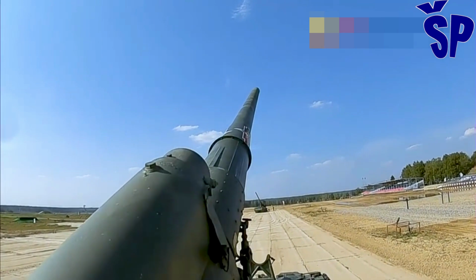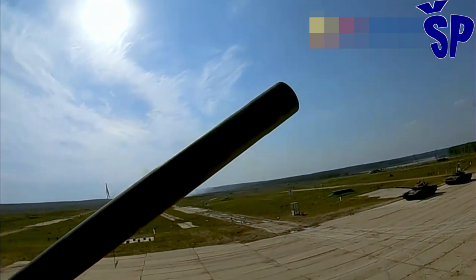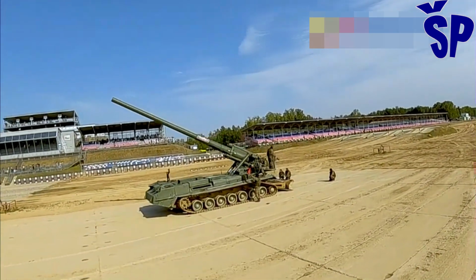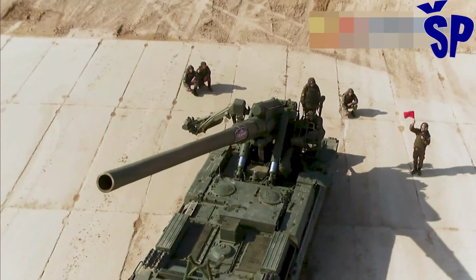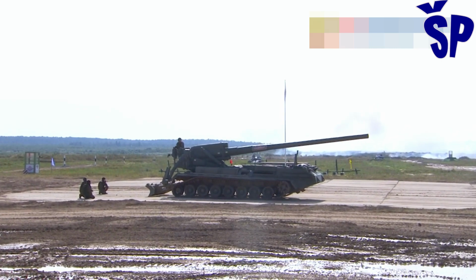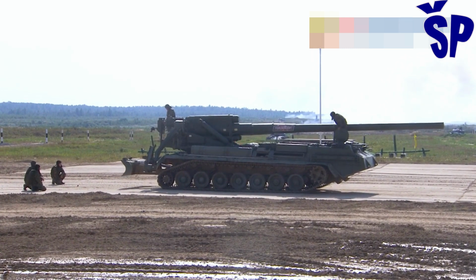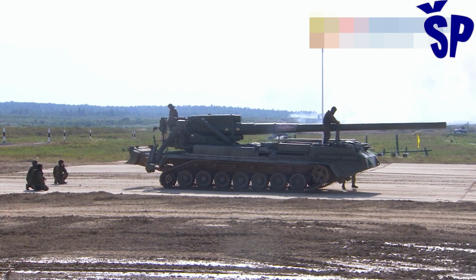The most important innovation was the introduction of automated means of communication and control. The combat vehicle receives data from a senior battery officer in an automatic mode. The data obtained are displayed on digital screens installed at the workplaces of the commander and gunner of the self-propelled gun. In the modernized model, the crew has been reduced from 7 to 6 people. Standard time for deployment and preparation for combat work has been reduced by 30% to about 6 minutes.